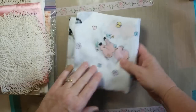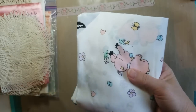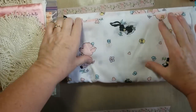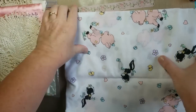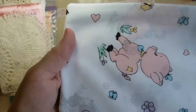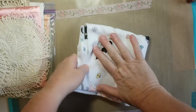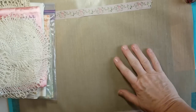And then this one was all wrapped up, and I did open this one up, and I thought it was fabric. It's not. It's a crib sheet, but that's fine because it's very clean and crisp, and it's got piggies, and it's got skunks. So I thought that was really cute, and that's going to be adorable on a little golden book journal.